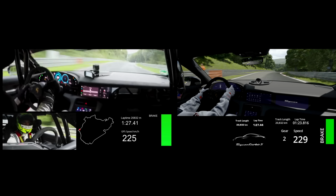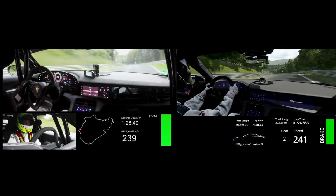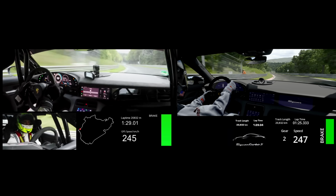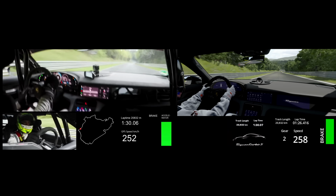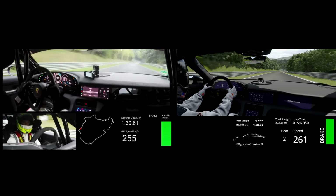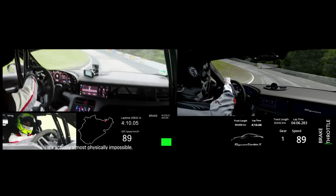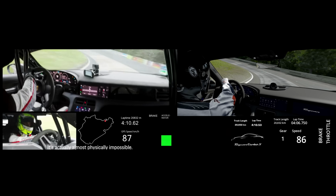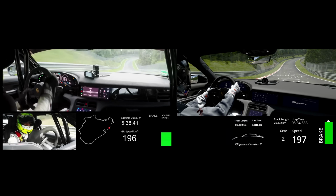So after a lot of testing and many laps, I came up with this lap that seemed to match up quite well. I had similar speed and pace heading into Foxhole at exactly the same moment as the clip shows in the teaser video. Next up, when we come to the carousel, again, I'm almost in the exact same position in the carousel at the same time as shown in the video.